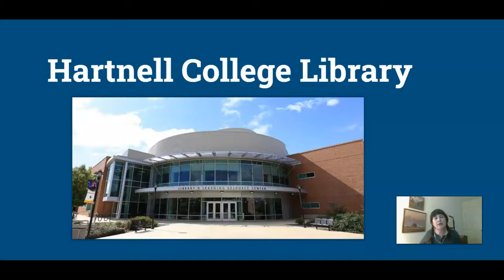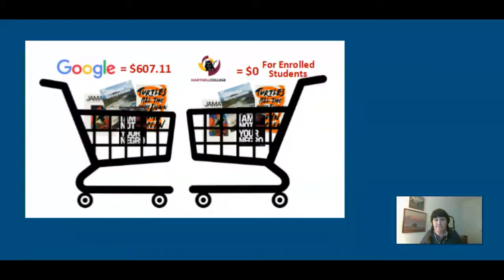Think about information that you might need as a college student that seems to be missing from your typical Google search. Print books, ebooks, textbooks, academic and professional journals, documentaries, all of those great articles that you want to read but need money to access. These things are often not accessible from your Google search results. Well, the Hartnell College Library has the solution.